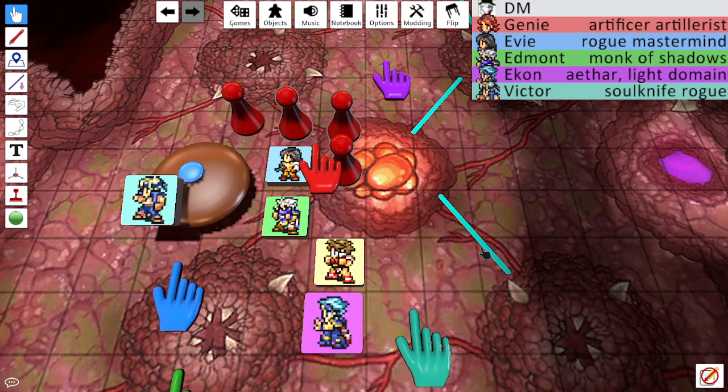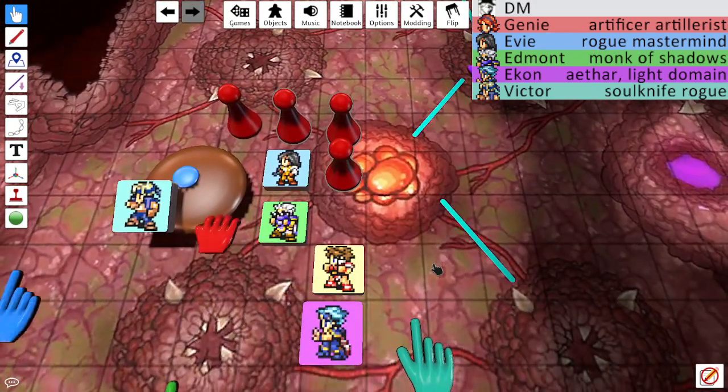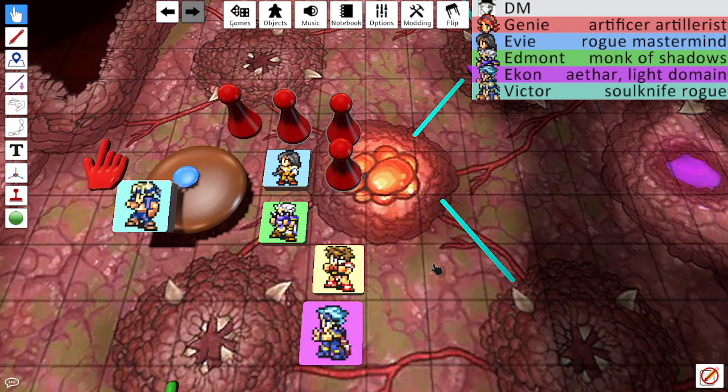Who's next? After that, we've got Genie with Edmont on deck. This is honestly a pretty normal day for Evie. Whenever we go, no, a normal day is we're at home. This is just your life when we adventure. You're not a very good adventurer. Surely not. This happens to me everywhere we go. You're not a good adventurer. You're not a good detective. What are you good at? She's a good complainer.